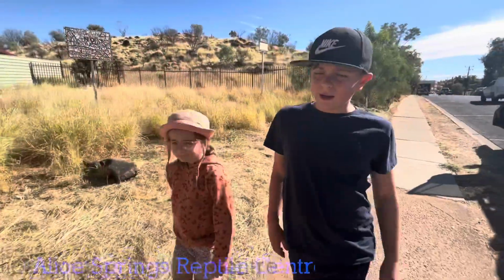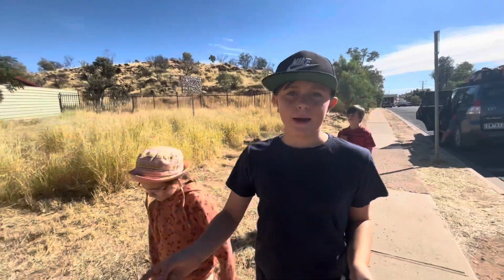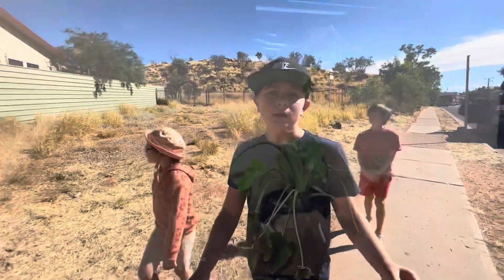So, we're at Alice Springs Reptile Center. Now, I was looking in the booklet and I found this place and I asked if we could go to it. So, we're here today and we're going to check it out.